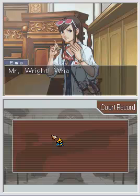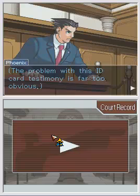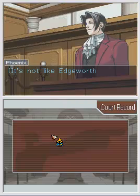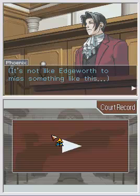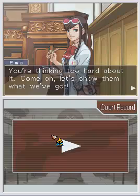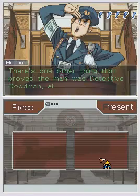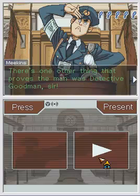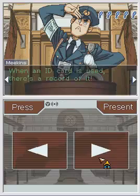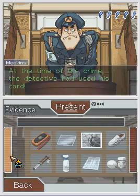Everything stems from the contradictions. Let's point them out. Mr. Wright, what do you think? I'm confused. What? The problem with the ID card testimony is far too obvious. It's not like Edgeworth to miss something like this. You're thinking too hard about it. Come on, let's show them what we've got. Okay.